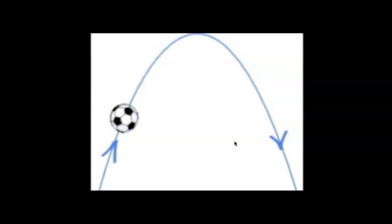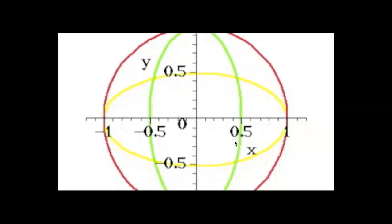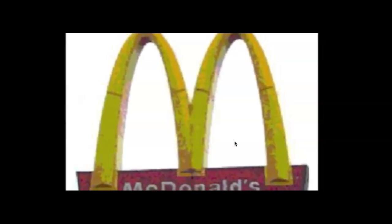We see them all the time, and we've even worked with them before in math class. But what are they really? How can they even be grouped together? Two words: conic sections.